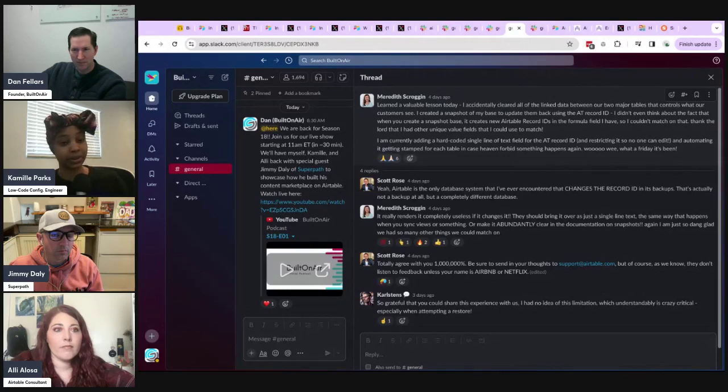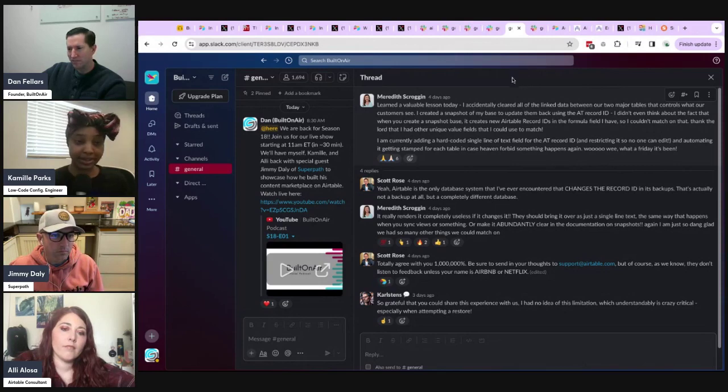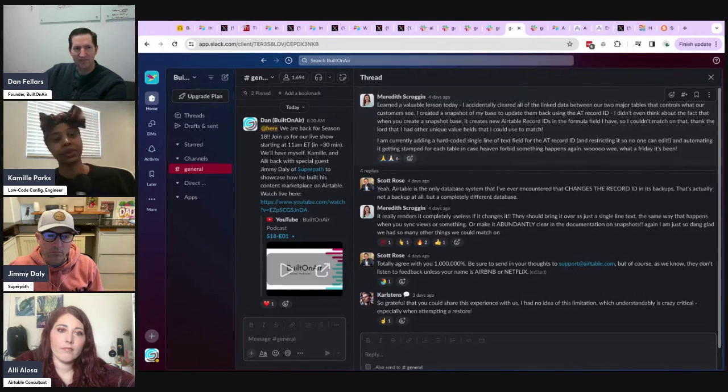So ideally, when it creates a snapshot, it would create a new field in each of the tables that is a stamp of the original record ID. And then it generating its own new record IDs wouldn't matter. You would still want that because they are unique to the original. It is a copy of the original and therefore should have its own ID. But the problem is that the snapshots do not house the original record ID in any place. Yep.